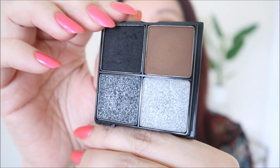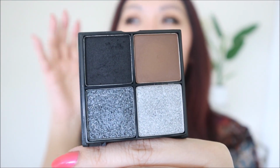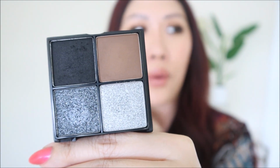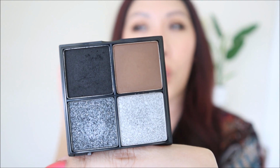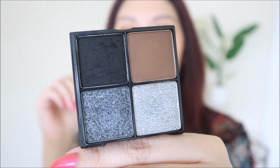I typically would never pick this up, but I am all about a cool tone, not cool tone per se, but a cool tone smoky eye. I picked up the Byredo Quint that has the smokier shades that they came out with for holiday last year, so I'm really into that.